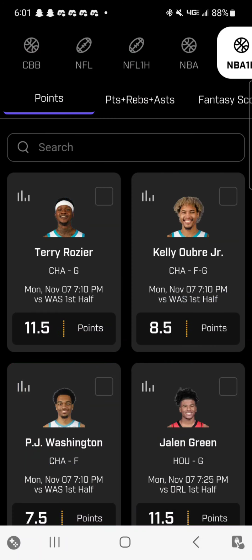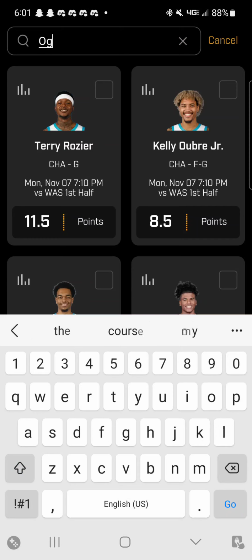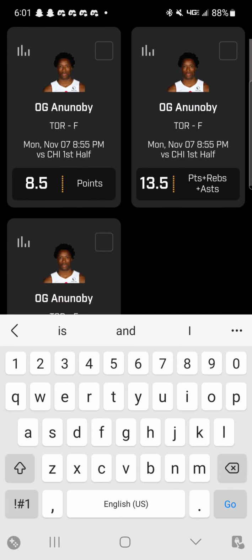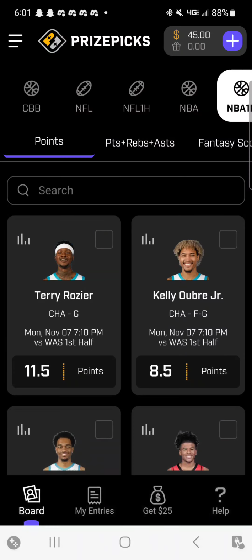Next up, we're going to go over here to one of my favorite plays that I have come up with for the day. Honestly, saving one of my best for last, and maybe a slightly controversial one. So we're going to start off this one with OG Anunoby fantasy points. Hold up. We went the full game.